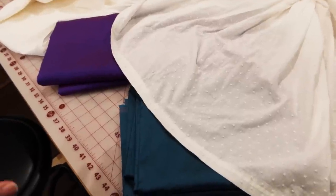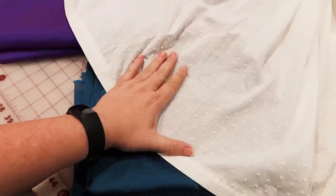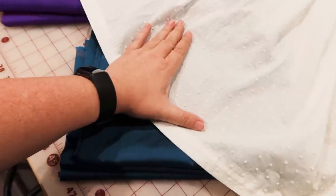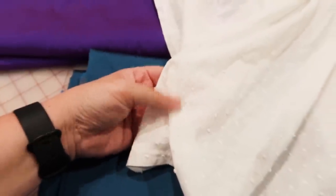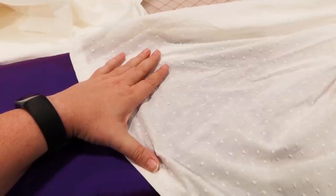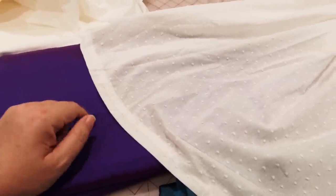Okay, I have no idea if this comes up on camera, but this is like a peacocky blue color, which to me looks very dark on my screen, but you can see that there's a color underneath it, as opposed to when there's white underneath it. So if I double it up, you can see what it looks like with a white petticoat. So it does look different with a dark petticoat. And here's the purple. I almost think I like the purple more.